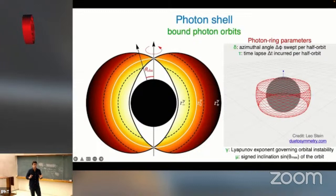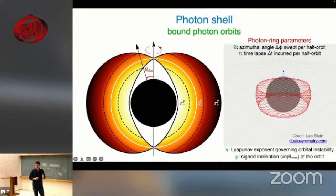And so there are different orbital radii now within the shell where light can get captured. And which orbital radius a photon gets captured on depends on its angular momentum. So the photons that get trapped on the white circle are allowed to pass over the poles. That's the only orbit where you can actually explore the entire sphere. And those are the zero angular momentum photons, which are the only ones allowed to cross over the poles. As you go inwards towards the black hole, you're looking at bound photons with positive angular momentum. They're prograde, they're co-rotating with the black hole.